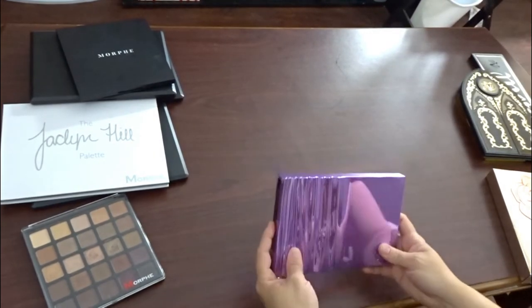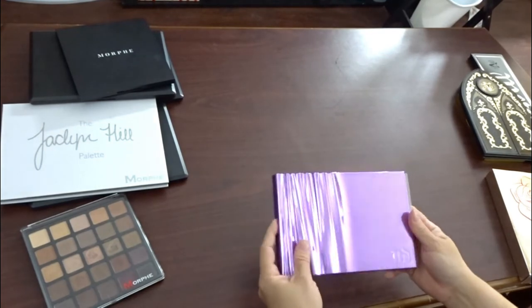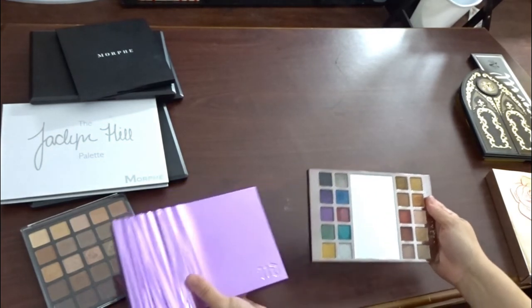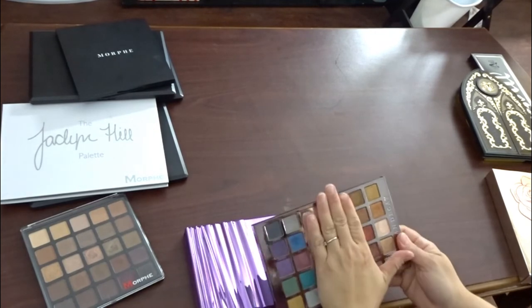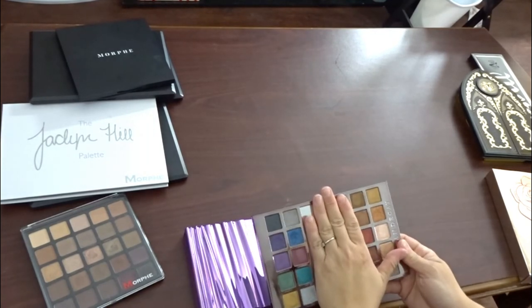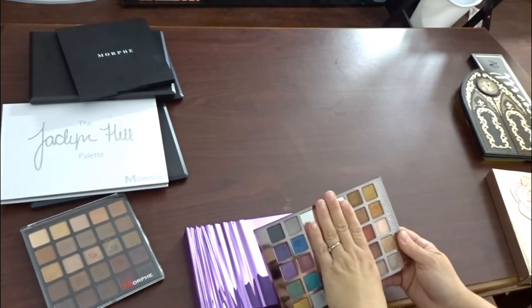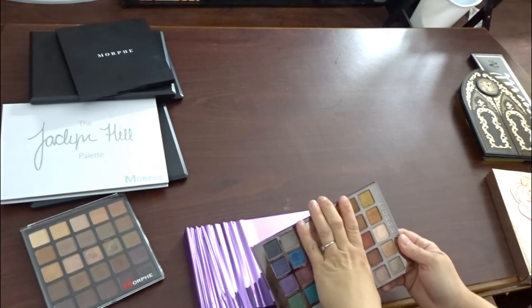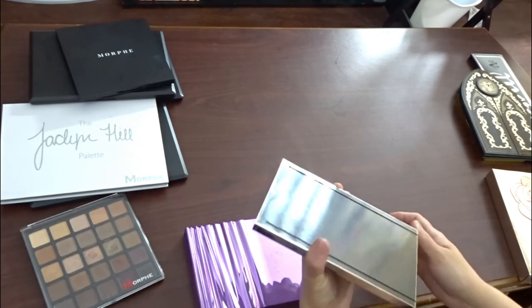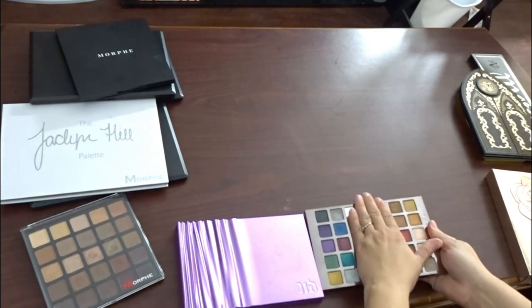Okay, so this palette is the Urban Decay palette. I think this was from their Christmas collection. The packaging on this was okay. You have the mirror on here, and this is like an all shimmer palette. The shimmers are really, really nice. I don't reach for this at all. I really, really don't. I don't even know why I bought it. Maybe it was the hype. I think I fell into the hype before I became a smart shopper.